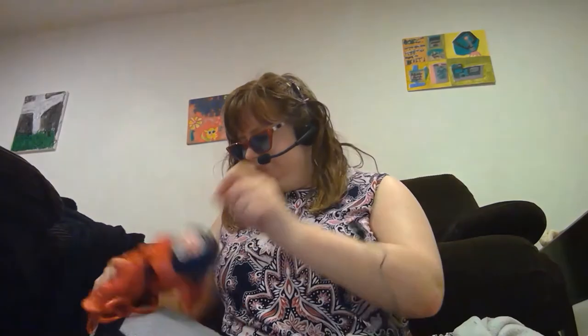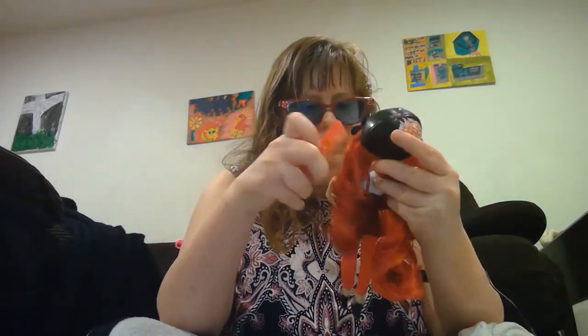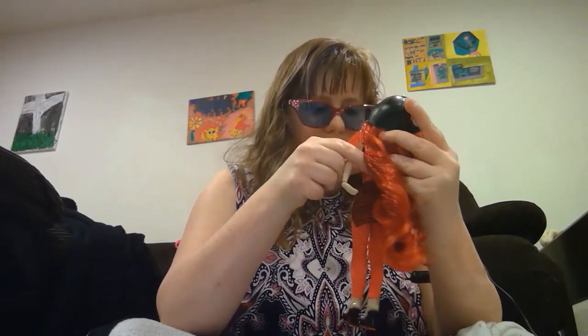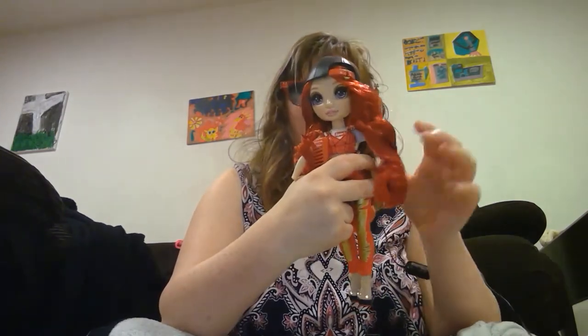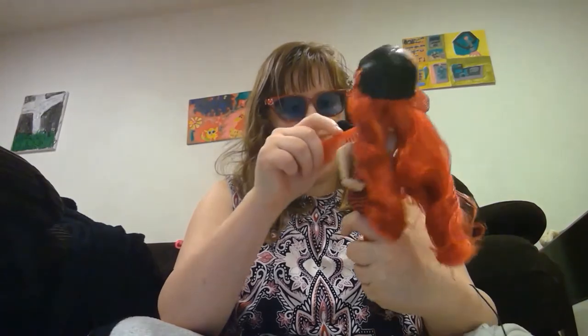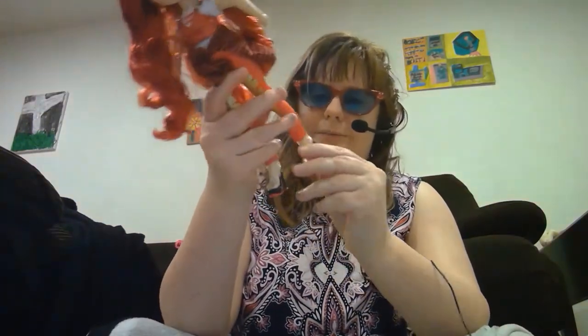A cute little hat. She comes with a brush. She has purple, blue eyes. It says sparkle. Her hat says rainbow. So she has these clear, adorable shoes that are heels.